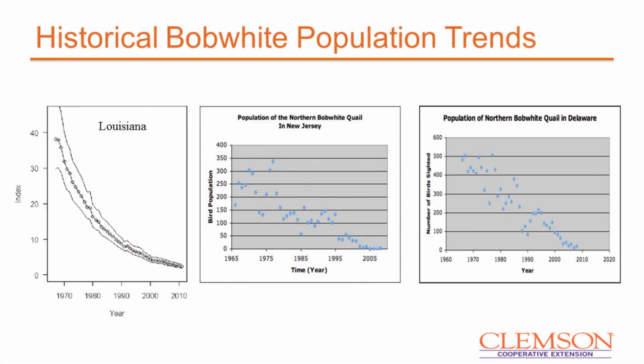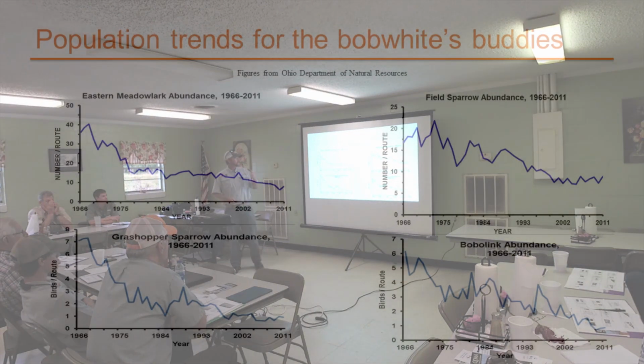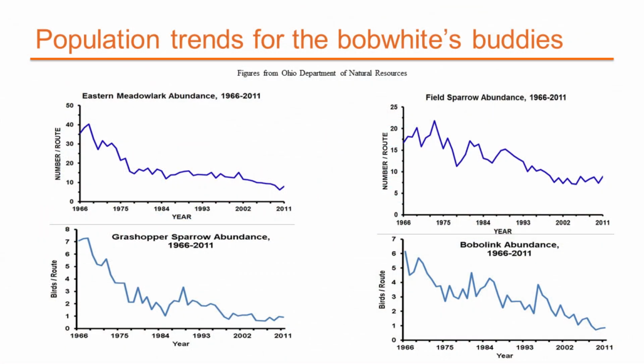What happened in other places? Because these places experienced the same trends in agriculture that we experienced. In Louisiana, population plummeted. In New Jersey, population plummeted. In Delaware, population plummeted. All during the same time period as we became more modernized and changed land uses and how we manage the land. You can see the same things happening with the eastern meadowlark. This is all from Ohio. I was trying to mix this up and show you that it's not just us that's having this problem. It's range wide. Grasshopper sparrow, tremendous decline.